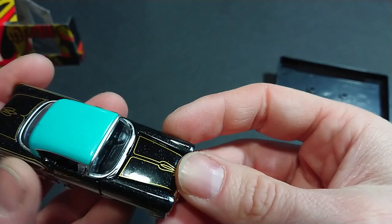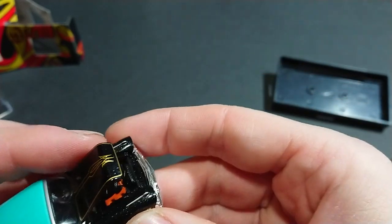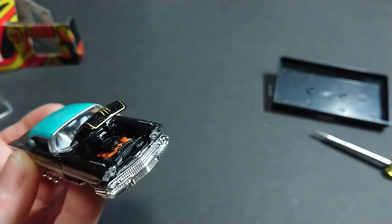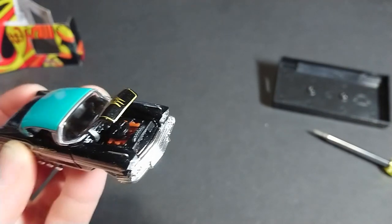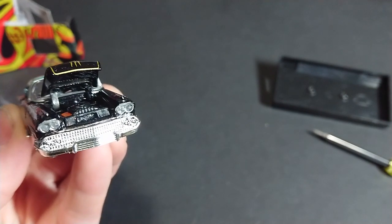The last thing I'm going to do before I stop boring my fans and friends to death with this video is the engine. So the hood doesn't open up really well, but the engine is done reasonably well in M2 style. I will try to angle the light better. And so there you have it. It does look really good. They could have done some things better.